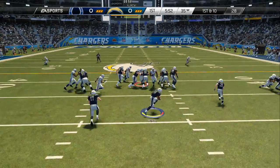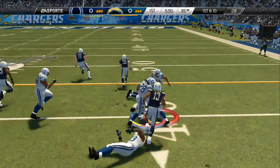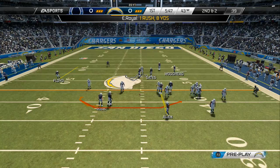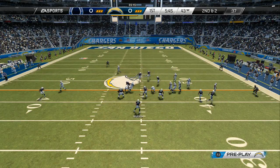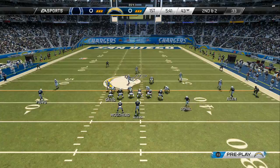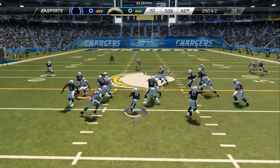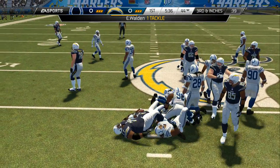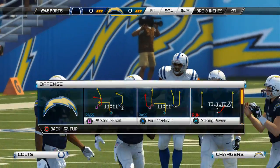First and 10. The quarterback will hand it off. Whoa. That's a gain of 8. Number 1, that's how we do it. Royal lined up in the slot. They get to him just in time, one yard shy of the first down on the play.